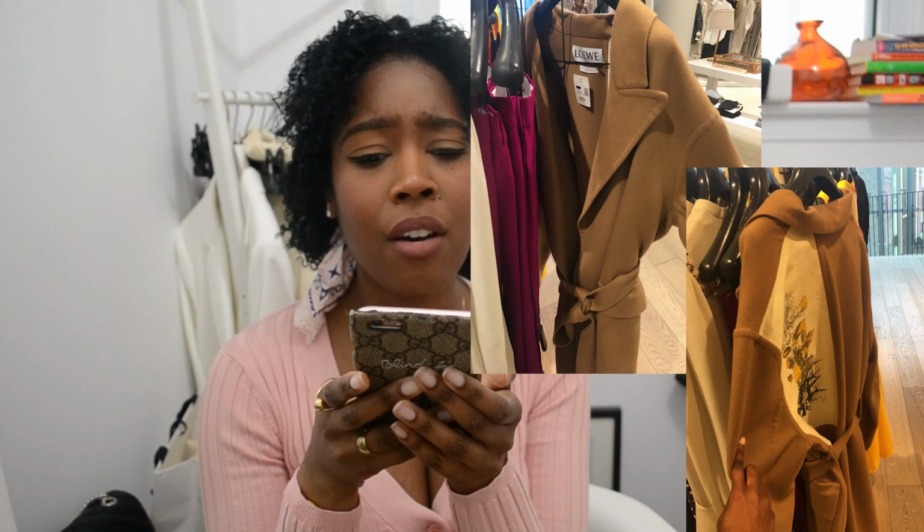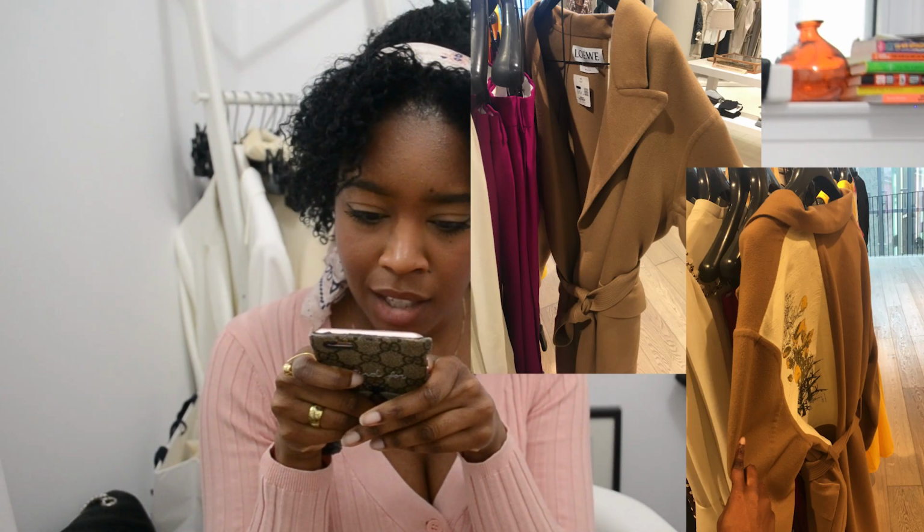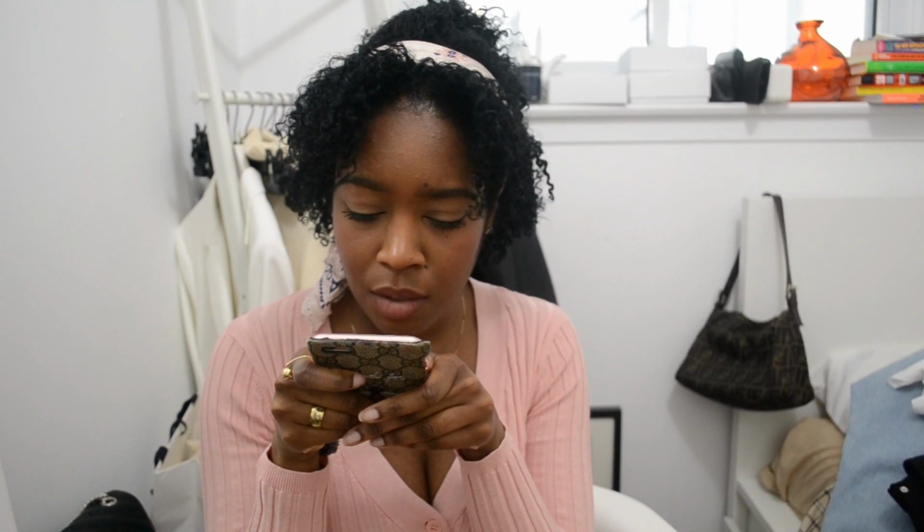Yeah, and by the way, this stuff was in the men's section. Honestly, ladies, crisscross your sections between men's and women's because you can find some pretty good stuff sometimes. Also found this really beautiful Loewe coat. Wow. $1,600 from $3,026. I can't see the price. I can't zoom in that far.